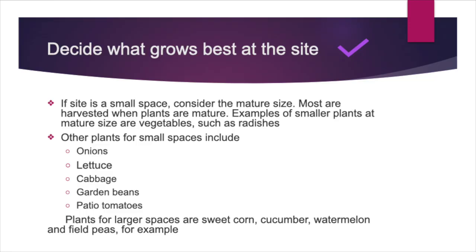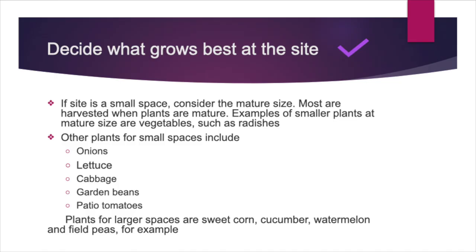And next, you're going to decide what grows best at your site. If the site has a small space, consider the mature size. Make sure it has plenty of room to spread its arms, I always say, and grow. A lot of plants don't like to be overcrowded, or they start growing on top of each other. Some good plants for small spaces include onions, lettuce, cabbage, green beans, and patio tomatoes. Some larger spaces are needed for sweet corn, cucumber, watermelon, and field peas. I put cucumbers and watermelon next to each other, and they are just having a lot of fun up there intertwining.